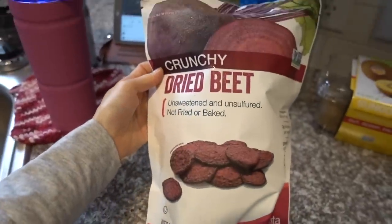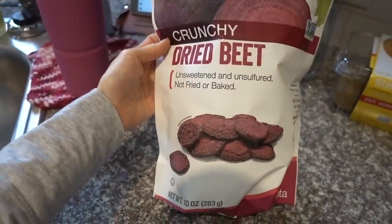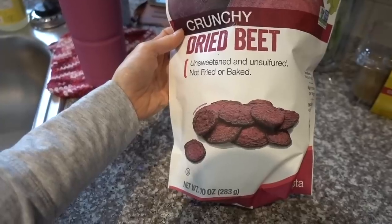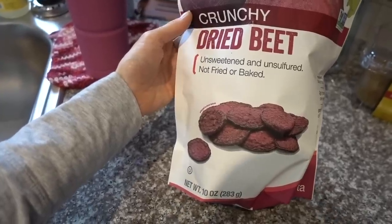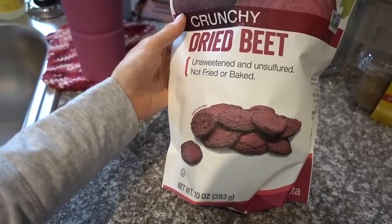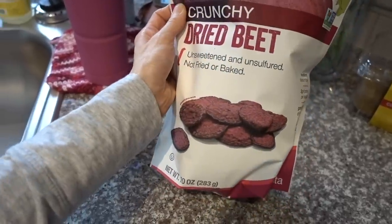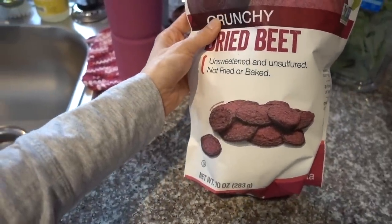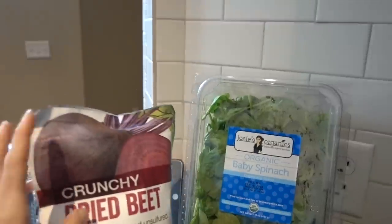All right, first up, I took a little break from the crunchy beet chips, but they're back. The Volupta dried beets. I really love these and I OD'd on them, but now I'm craving them again. So I just keep coming back.